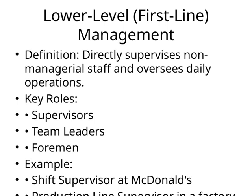For example, you might think of a shift supervisor at a fast food restaurant like McDonald's or a production line supervisor in a factory setting. These individuals are the ones ensuring that all the moving parts of the operation run smoothly. Their main functions include assigning tasks to team members, monitoring performance to make sure everyone is on track, and ensuring that quality standards and productivity goals are met. Essentially, they act as the bridge between frontline staff and higher management, translating strategic goals into actionable daily activities.